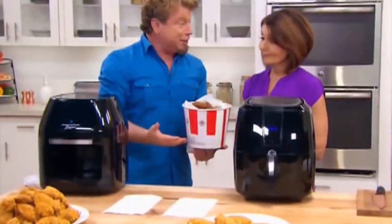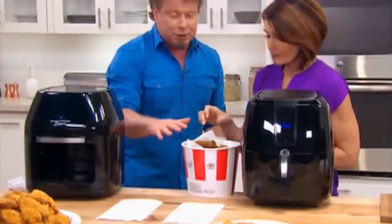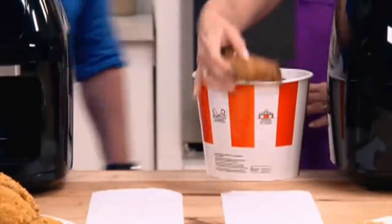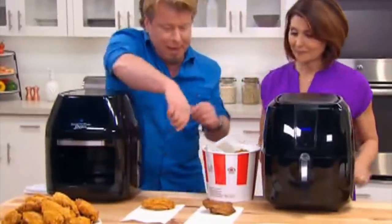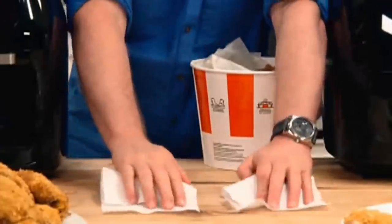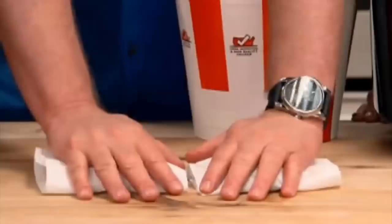All right, we're gonna take something traditional. I think you might know what this is. So grab a piece of this chicken. Now what we're gonna do is compare it to a piece of chicken fried with air from our air fry oven. I'm gonna put this down on the paper towel, and then I'm going to roll them.